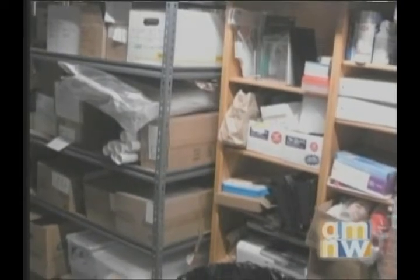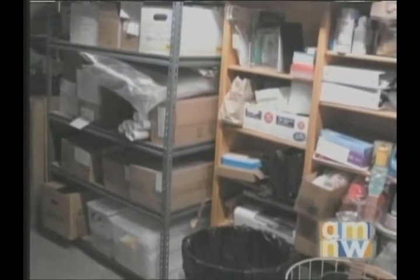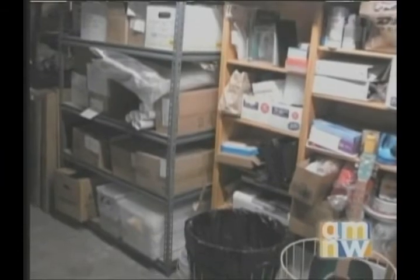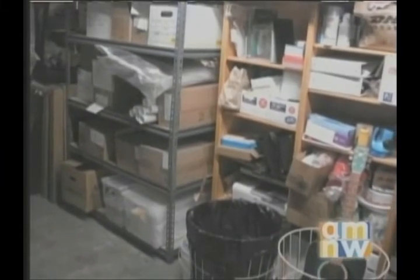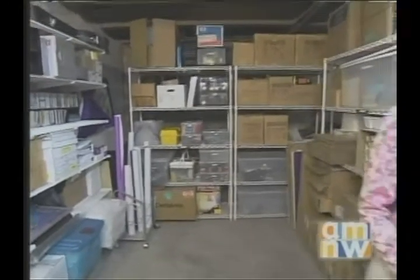They had toys, they had promotional goods, but what they called Restoring Order in to help with was all of their overflow office supplies, mailing supplies, and a special event area. Now we're in the basement and you can see the after, the end result of our work with them.